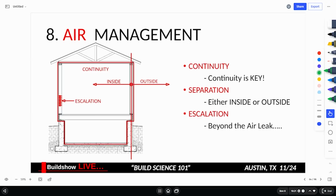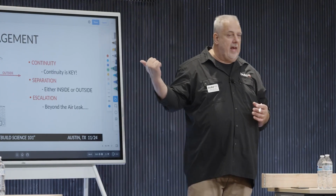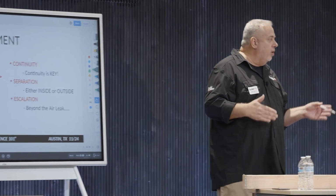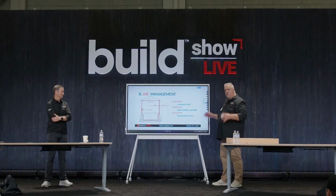Air barrier: continuity, separation, and escalation. The one I'd probably want to highlight is separation. It's pretty easy. Remember that Houston house? You're either outside or you're inside. It's that simple, people. There's no gray area. You're one or the other. Your HVAC system's either in the house or it's outside the house. There's no kind of or so-so.